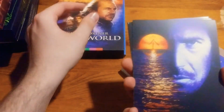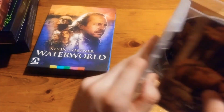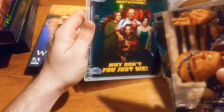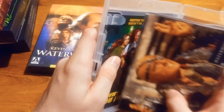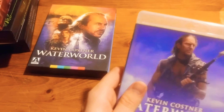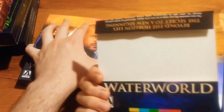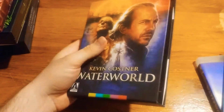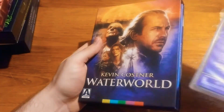Never liked this poster. The face of Kevin Costner. This artwork is definitely better. We have another ad. Just for a Russian movie, I think. Another book. Pretty long. Another back piece.